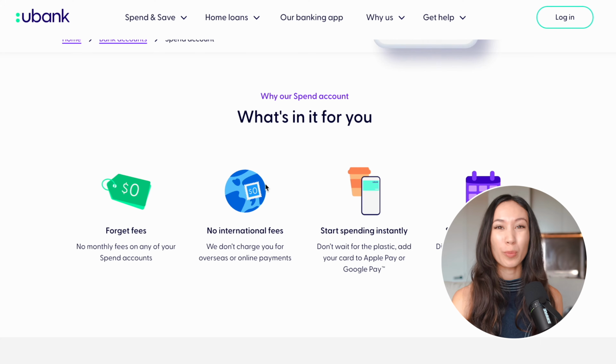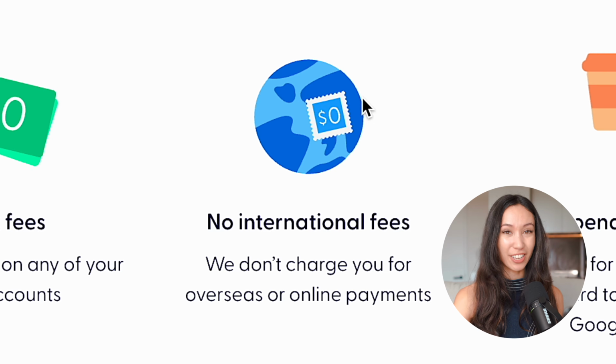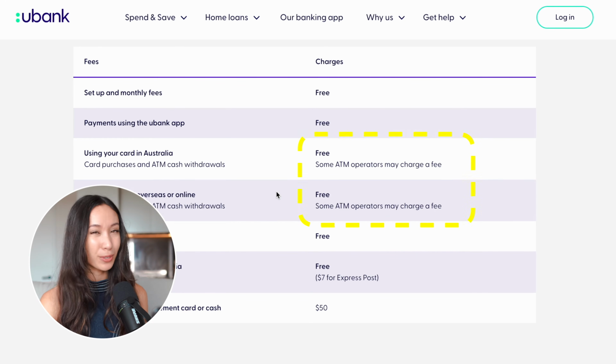If you do use your Ubank card overseas or make any purchases online from an overseas company, they don't charge you any international fees. And if you do use your Ubank card overseas to take out money from an ATM, Ubank doesn't charge you any fees. However, sometimes the ATMs overseas may charge you some fees.